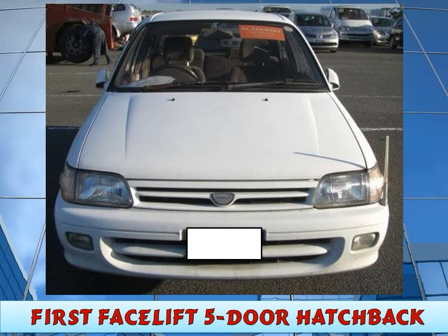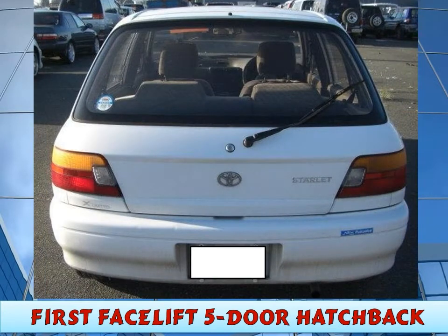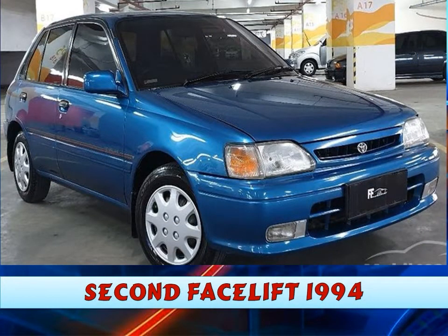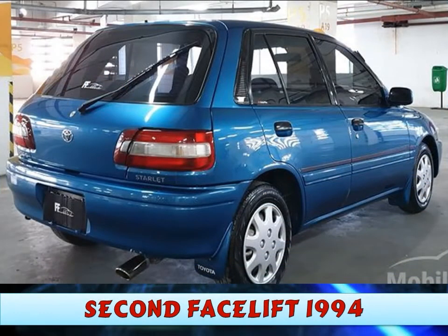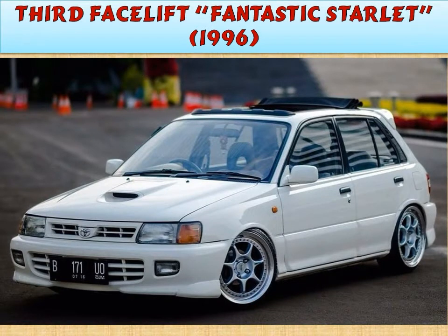A minor facelift occurred in January 1992, with all Japanese models gaining fuel injection and the discontinuation of the X variant. The second minor update was in May 1994 with new front end and tail lights. The full wide rear garnish was removed. Production in Japan ended in December 1995, but continued in Indonesia until March 1998.